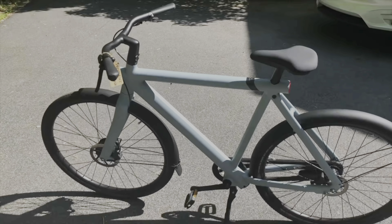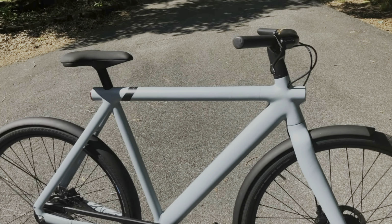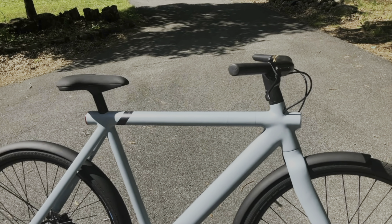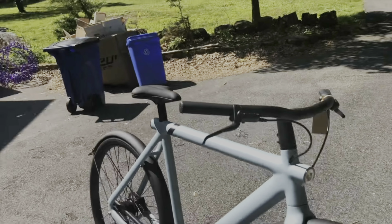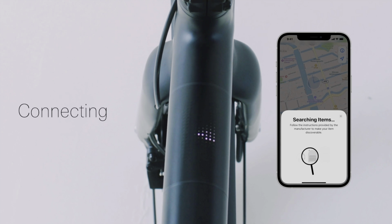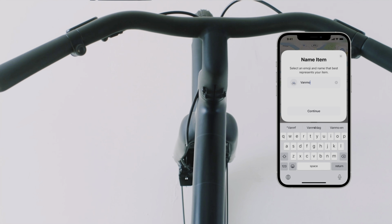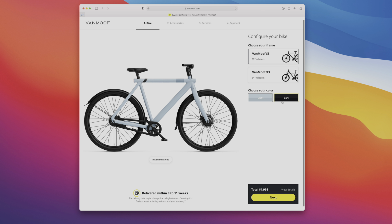You really can't even tell where the batteries are. There aren't a lot of cords everywhere. It's just a super sleek, well-designed, really minimalistic looking e-bike. I actually really like this bike, and I would definitely want Find My on this bike, which, yes, it does have. So here's the pairing process. You just simply tap Add Items, it'll search for the items, it finds it, you tap Connect, you give it a name, and then you just continue like that, and it starts tracking within the Find My app.